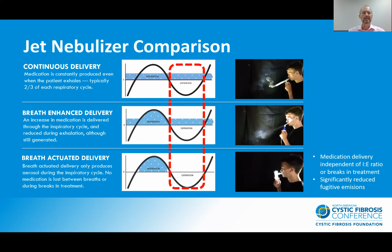So if we look at the continuous jet nebulizer, throughout the inspiratory-expiratory breathing cycle, aerosol is produced at a constant rate. So that's okay when a patient is inhaling. It's not okay if the patient is exhaling and nebulized aerosol continues to be produced and emitted from the device as fugitive emissions, or if they take a break in treatment and remove the device from the mouth.